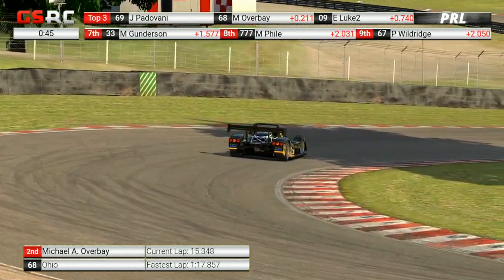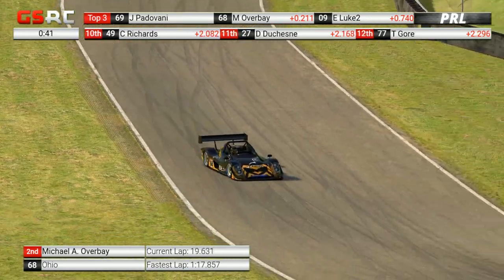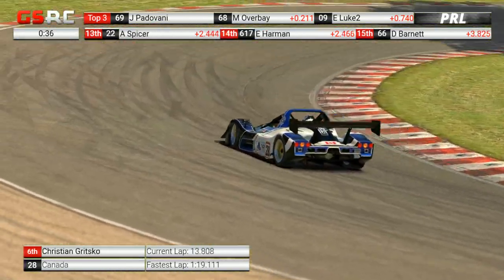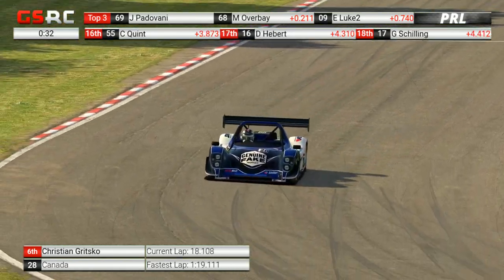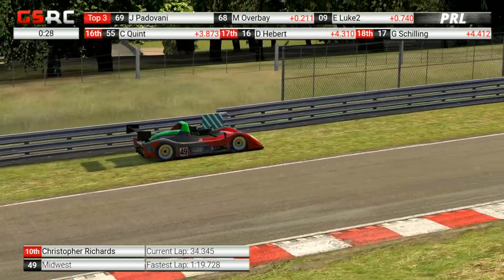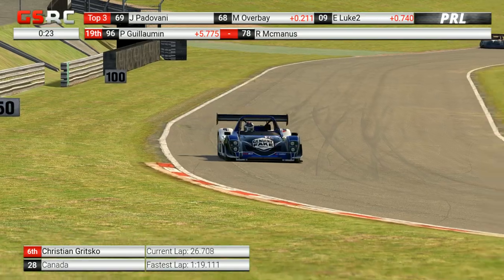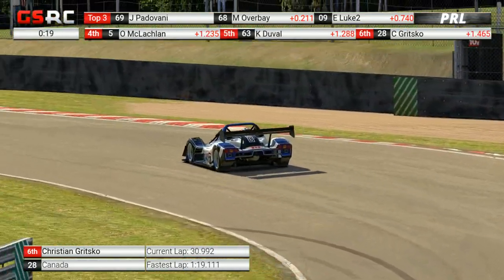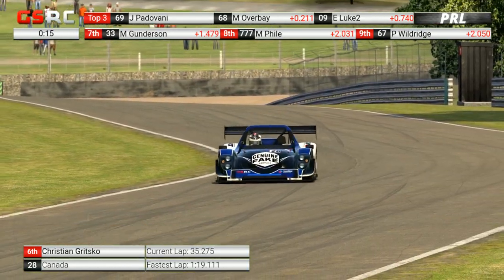Fortunate for Padovani, he could not respond right now, but this gives the opportunity for Michael Overbay to maybe try something here on this final few seconds left on the clock. This gives him enough time to run one lap. On screen we're seeing Gritz go because he just improved his lap time again. He was bumped down to seventh temporarily and jumped back up to sixth, disposing of Matthew Gunderson, the Canadian finding pace very late in this session.